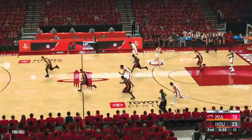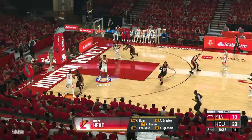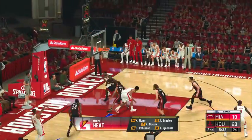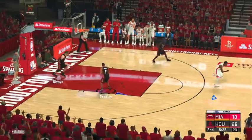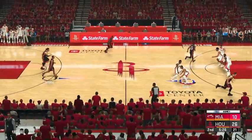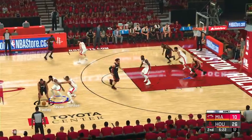On the court for Miami here in the second, Iguodala out there with Robinson. Then it's Olynyk. Then there's Avery Bradley. And it's Nunn in at the point guard position. And even after all those three-pointers he hit in that first quarter, it looks like the D still didn't learn its lesson as they've left him open for another one.